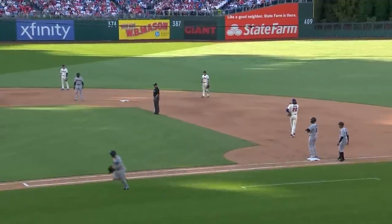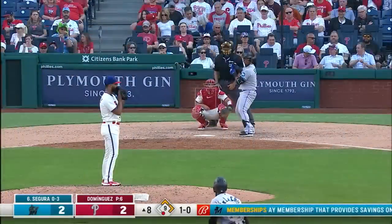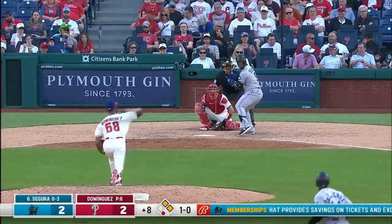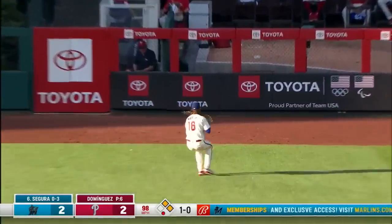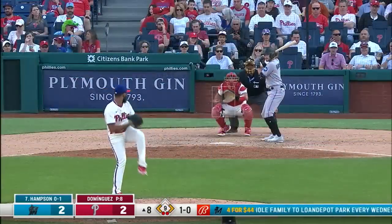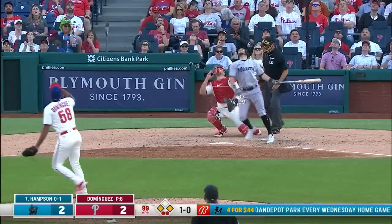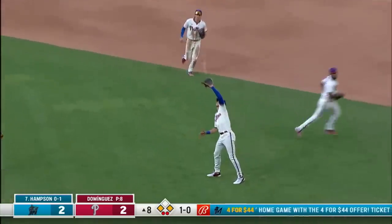That'll put runners on 1st and 2nd with 1 out, and it brings Gene Segura to the plate. 7 hits in his previous 7 games. And to center field for Marsh. He makes the catch. De La Cruz will tag and advance. 1st and 3rd, and it's Garrett Hampson. And this one popped up. Alec Bohm, who's moved from 3rd to 1st, makes the catch, and the inning is over.